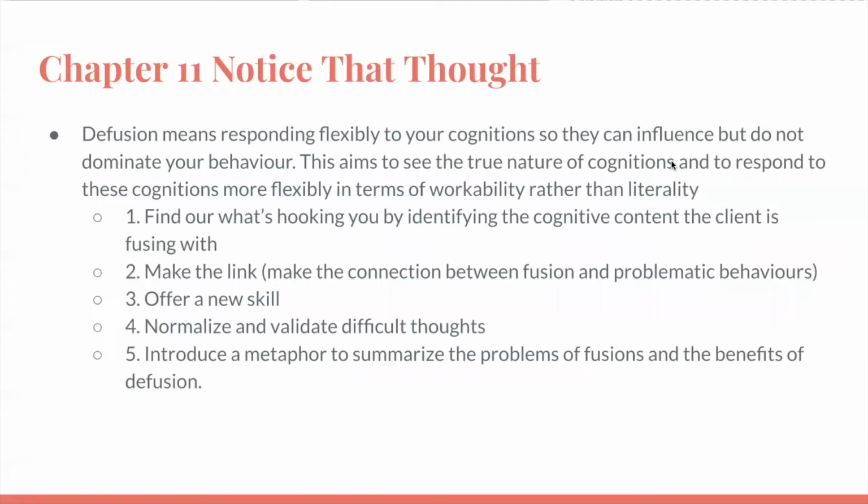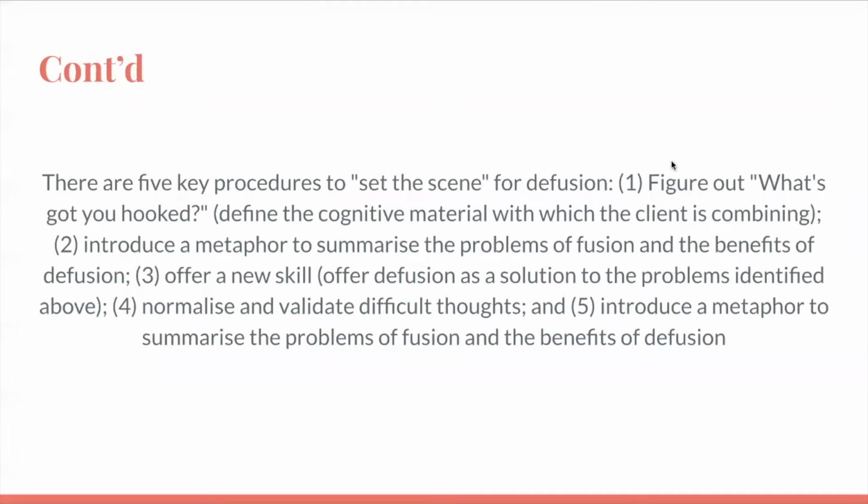Number 2, make the link. Make a connection between fusion and problematic behaviors. Number 3, offer the client a new skill. Number 4, normalize and validate their difficult thoughts. And lastly, introduce a metaphor to summarize their problems of fusion and the benefits of diffusion. There are 5 key procedures to set the scene for diffusion.